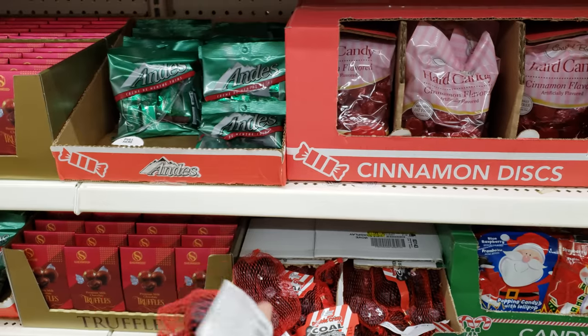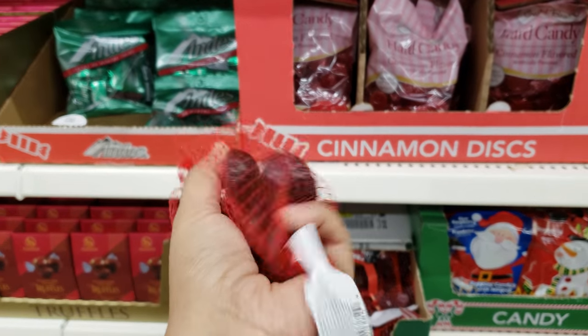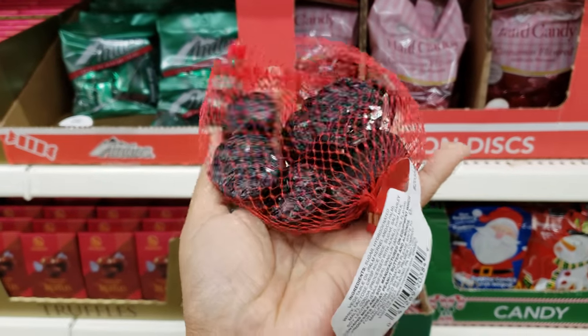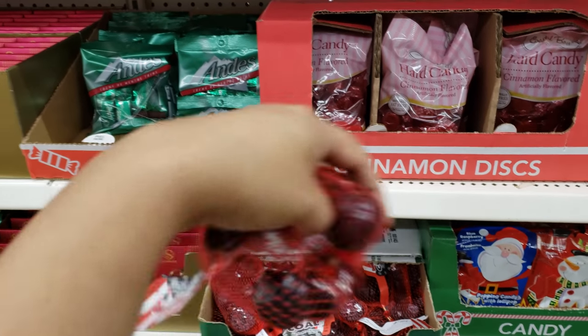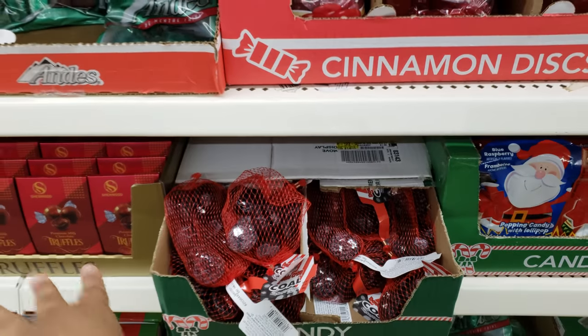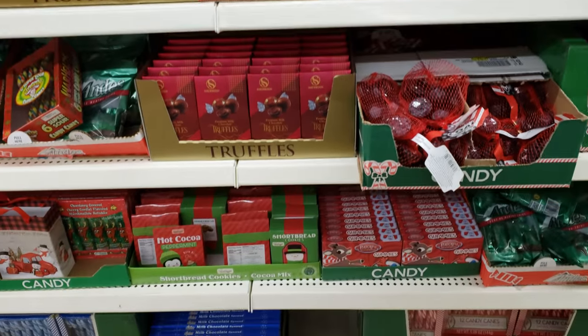My youngest is 10. But with my son when he was younger, I used to buy coal and put it around, leading up to the Christmas tree. We used to do stuff like that.